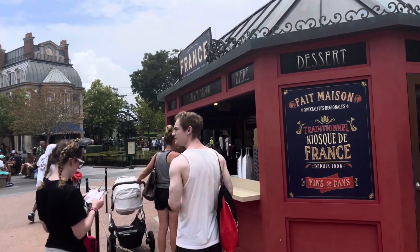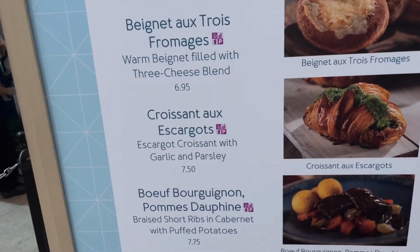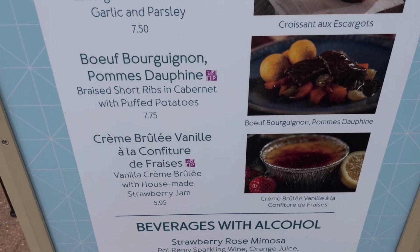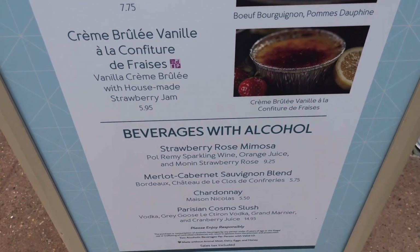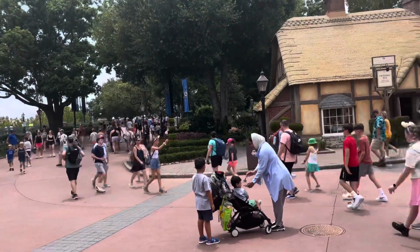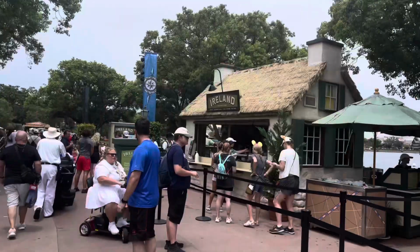All right, here we are at France, introduced 1996. They have beignets, they have croissant escargots, boeuf, whatever that is, and a creme brulee. Ooh, here's some of the alcoholic beverages as well. All right, guys, a little fast forward. We're now over here in the UK, checking out the booths over here.